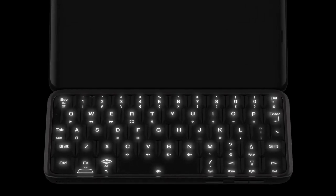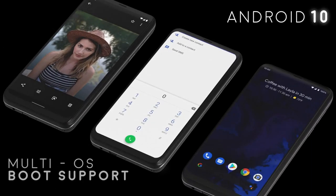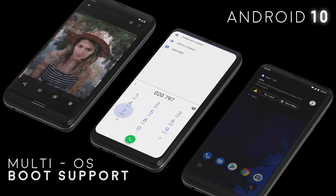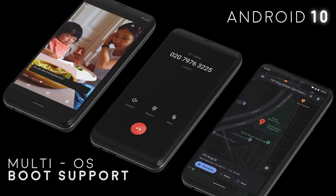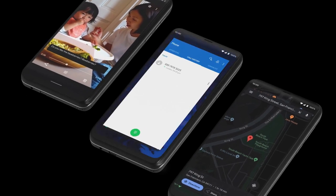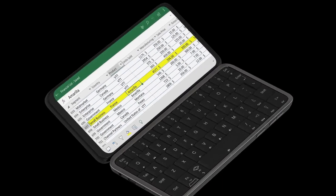Planet's signature backlit keyboard allows you to comfortably work at night or in dark spaces, such as on long plane journeys without the need of external lighting. Astro is designed to run the latest Android 10 OS and all your favourite apps, as well as Linux-based operating systems with a multi-boot option. It's a true all-in-one replacement for both your smartphone and your laptop. Perfect as your daily driver.